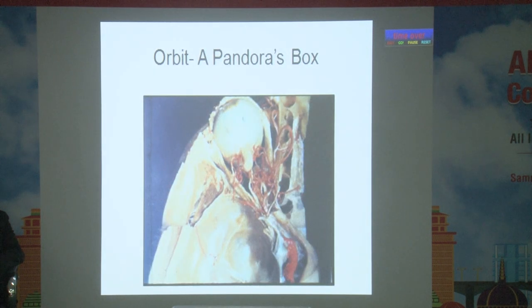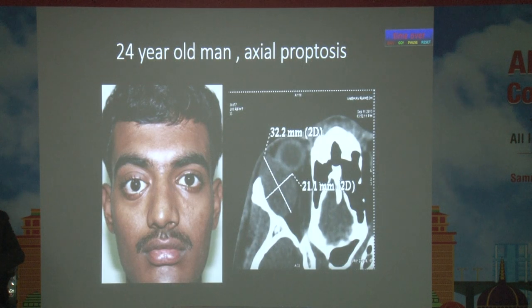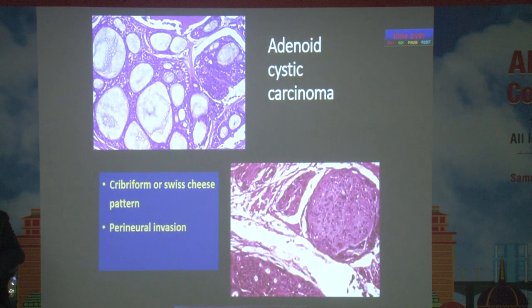Orbit is a Pandora's box. You can get any kind of tumor. This is a 24-year-old man who has axial proptosis. You can see an intraconal mass lesion, and histopathology showed adenoid cystic carcinoma with a cribriform pattern of the tumor cells. And there is perineural invasion seen.